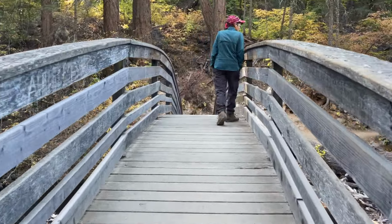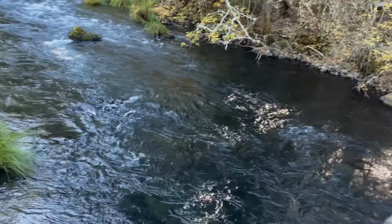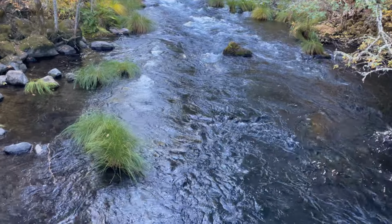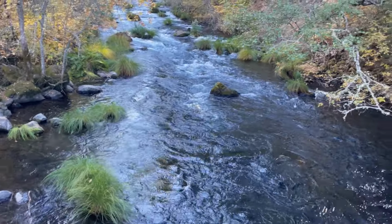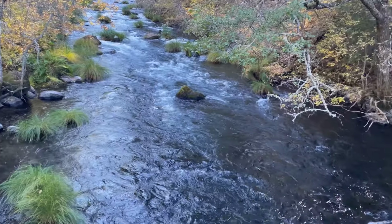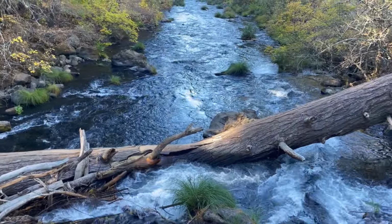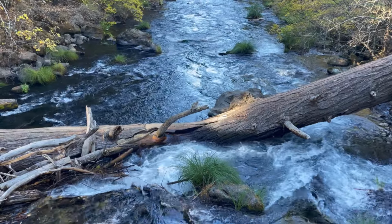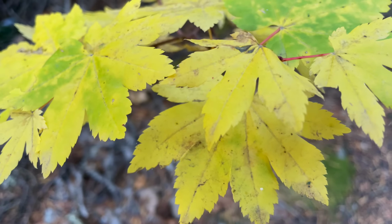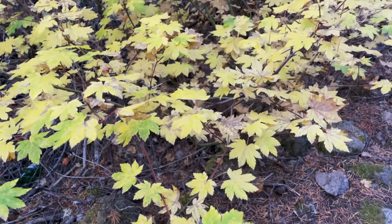Over the bridge, over the Pit River, which is a beautiful trout stream, but very difficult to fish because it's full of slippery boulders and it's very hard to wade. Looks like it's running kind of fast too, but it's crystal clear and it's 48 degrees year round, so it's pretty amazing. Yeah, it's pretty fast. See the beautiful fall colors that are coming out on these maple.